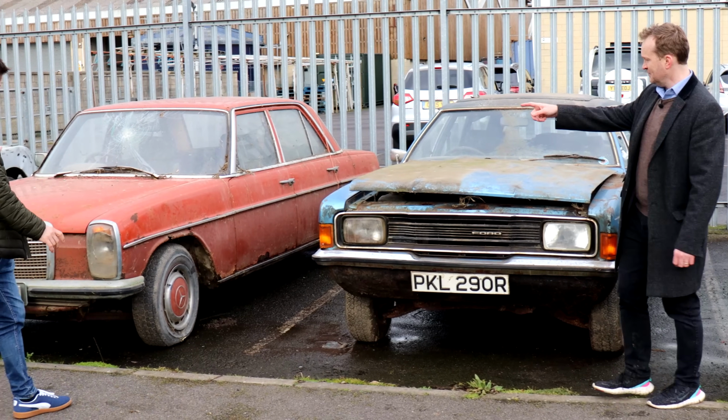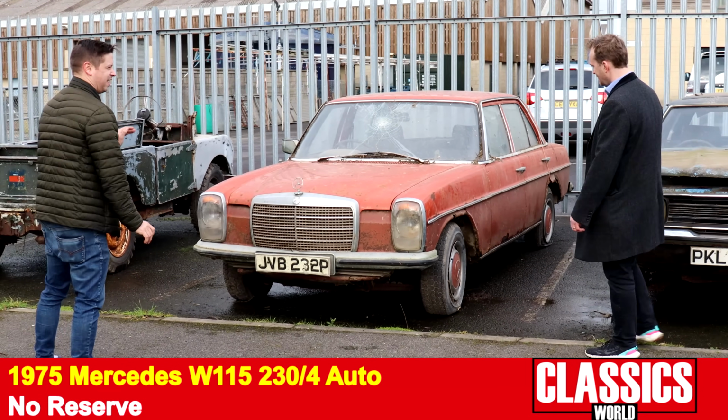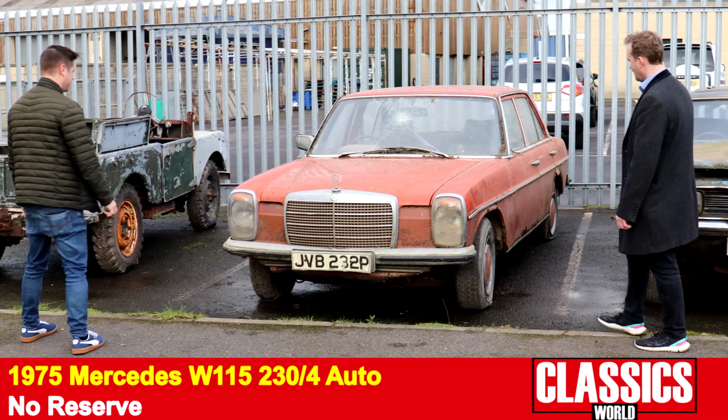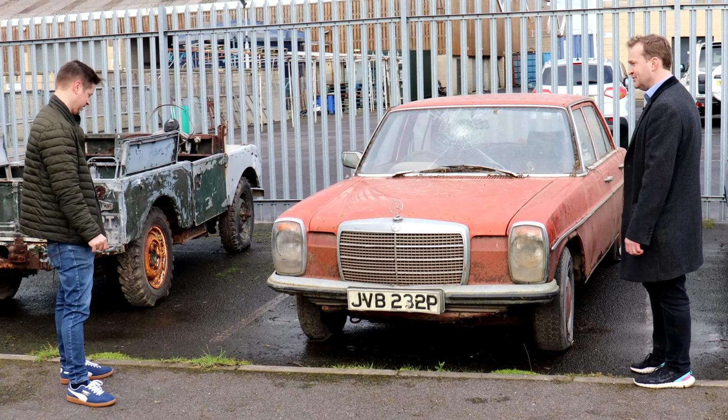Yep. Another project here, another Merc. This is probably one not for the faint-hearted, this one. It's a lot of work, but again, these are wonderful cars, aren't they? Well, what you'd be left with is something really collectible, wouldn't you? So it'd be well worth it.